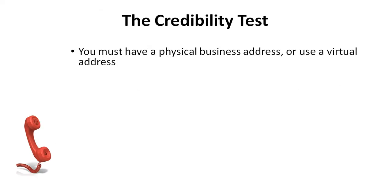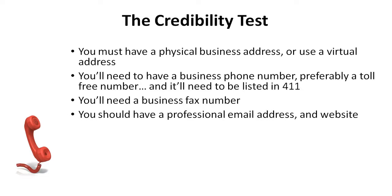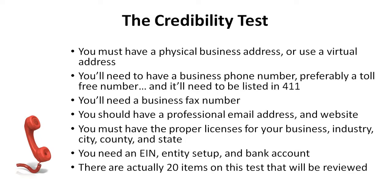To get approved for business credit and most other business financing, you must have a physical business address or use a virtual address. You'll need to have a business phone number, preferably a toll-free number, and it'll need to be listed in 411. You'll need a business fax number. You should have a professional email address and website. You must have the proper licenses for your business, industry, city, county, and state. You need an employer identification number or EIN, entity setup, and bank account. There are actually 20 items on this test that will be reviewed.